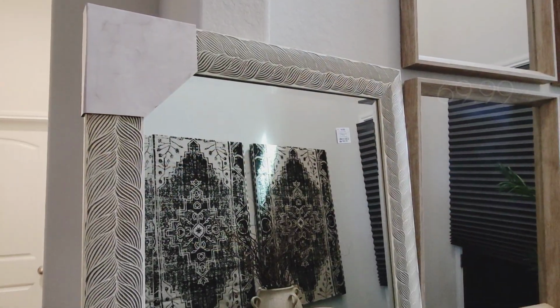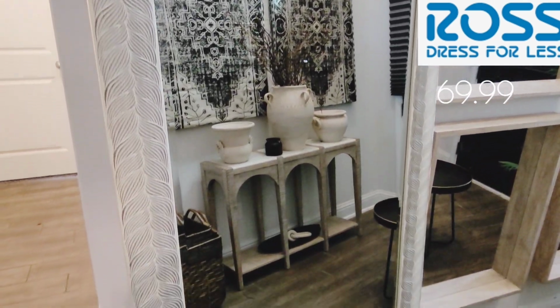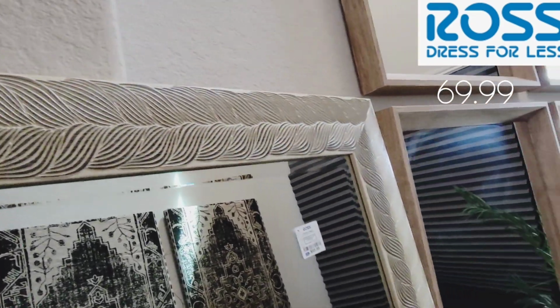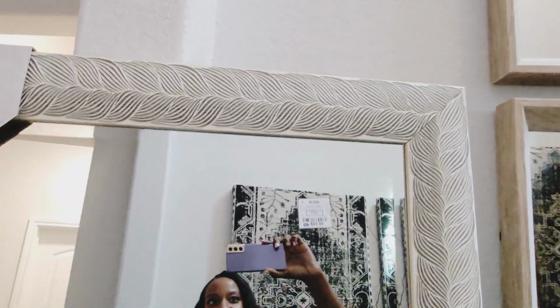This beautiful mirror from Ross for $69.99. It is absolutely spectacular. Look at the detail on it. I am loving this. Yes, I am.